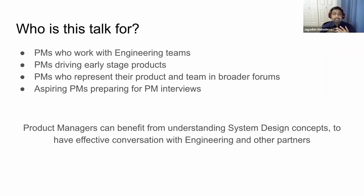So I firmly believe that product managers can benefit from understanding the design of their system, and they can have effective conversations with engineering and other partners if they have a very good understanding of the design of their system.